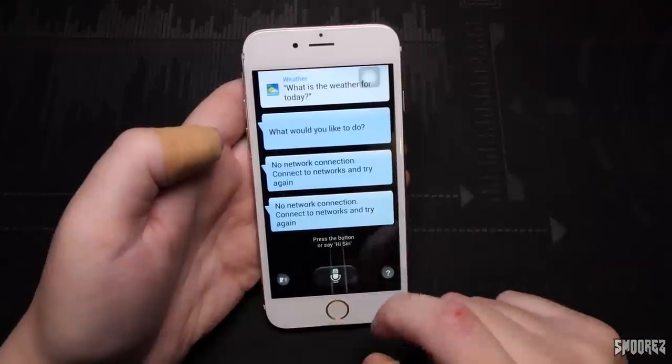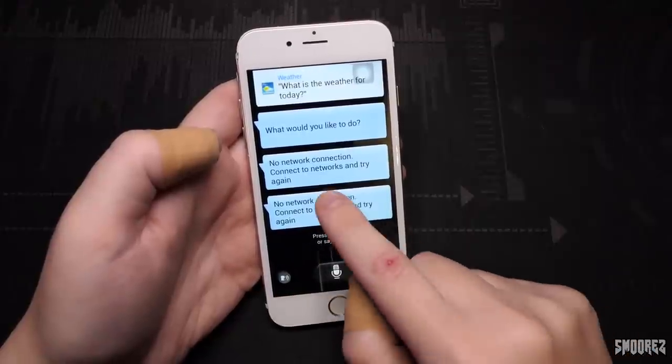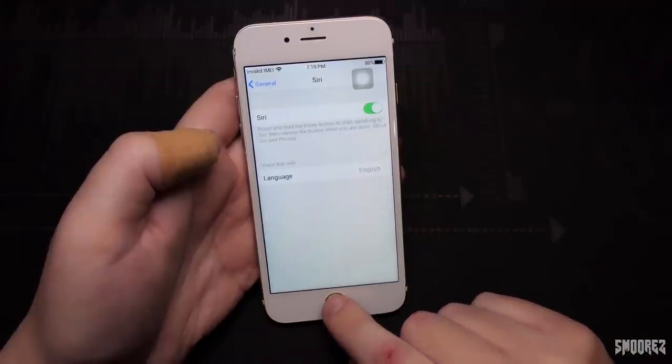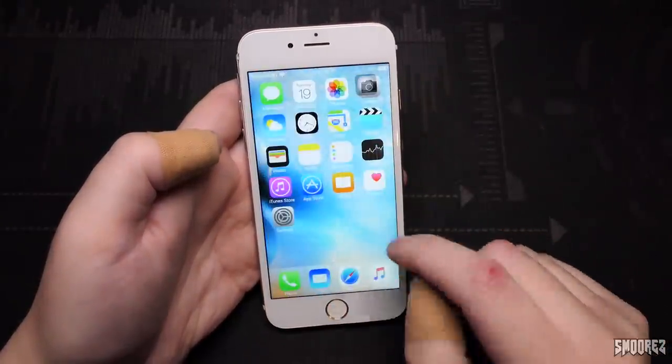Hi Siri. Of course that wouldn't work. What does this do? Nothing. What do you do? Nothing. Can I tap on that? Nope. That likely doesn't work at all. So if we actually switch Siri on, what does it do now? No network connection. Connect. Okay, it does that.